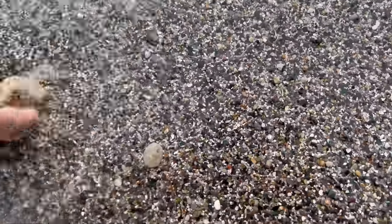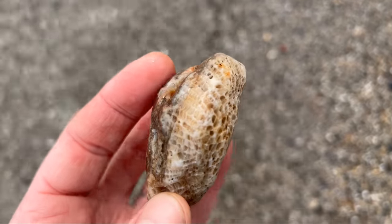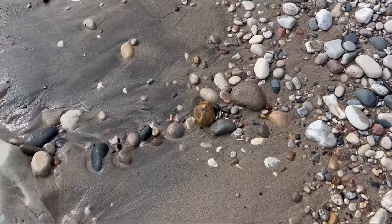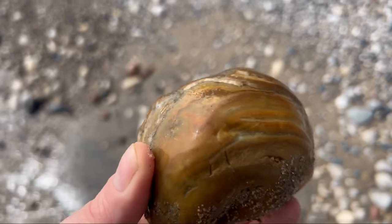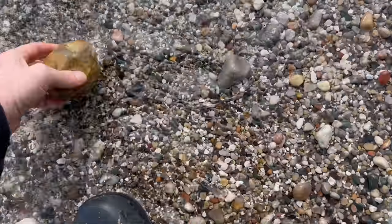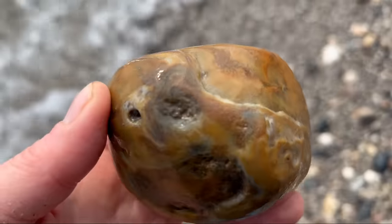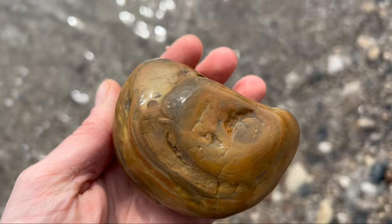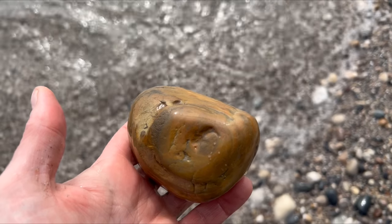Just found this fossil. I'm gonna clean it off a little bit. I might keep this one too. What is this? So this, it's gotta be a fossil of some kind. Wow. Let me wash this off real quick. How cool is that? Very interesting. Maybe petrified wood? I don't know. I'd have to hang on to it.